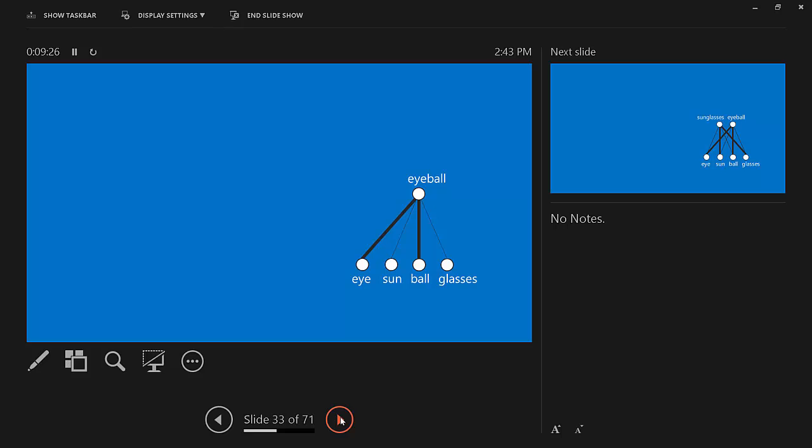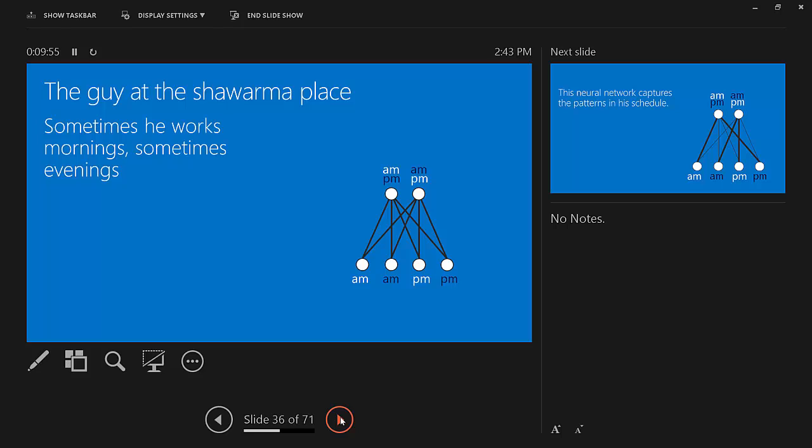If you're doing text processing, the input neurons can represent individual words. So in this case, we're pulling words out of text. This output neuron is strongly connected to the input neurons for eye and ball, so we can call it the eyeball neuron. Similarly, we can have a sunglasses neuron, and input neurons can connect to many outputs. We can have an eyeglasses neuron just as easily. So going a little deeper into this, this is a somewhat trivial example to show how these things work in practice.